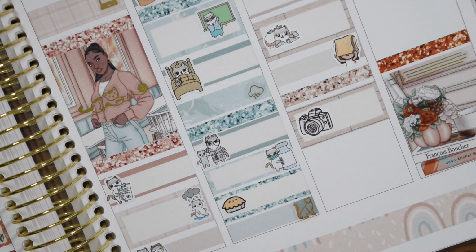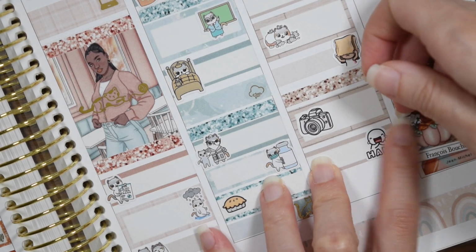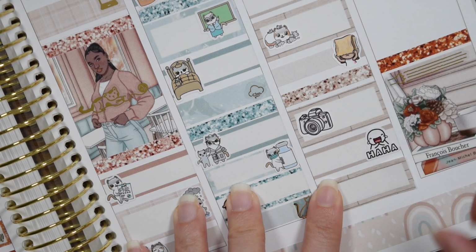And then I'm not going to get into the details of this, but that sticker is from Beneva Creations, and I'm just going to write ugh because I was over it this day. And I stayed home this day and just filmed a bunch of videos. So that camera icon is from Plan With Me stickers.